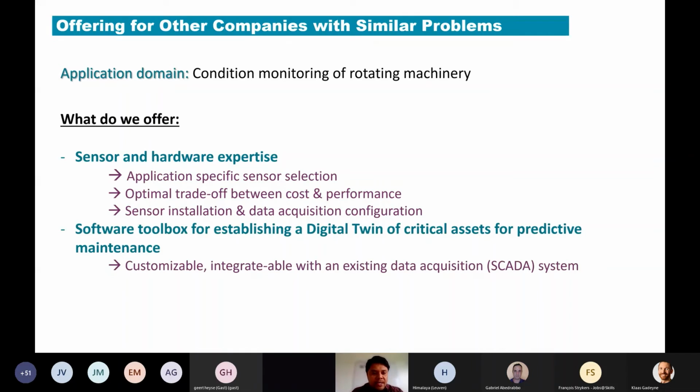Okay, so besides sensor and hardware expertise, we can also offer the software toolbox that we have developed over the past years that can help you to build a digital twin for maintaining your critical assets. This software toolbox is customizable. We can easily integrate this with your existing data ecosystems, for instance.